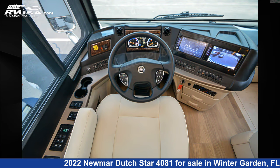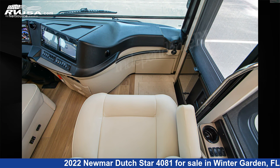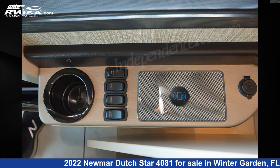The floor plan layout of this Class A features bath and a half, front dinette, front entertainment, front living area, full wall slide, mid-kitchen, outdoor entertainment, rear bath, rear bedroom, rear entertainment.